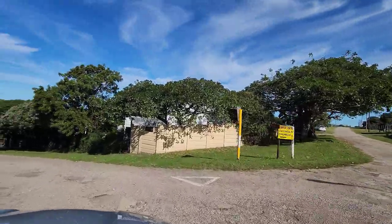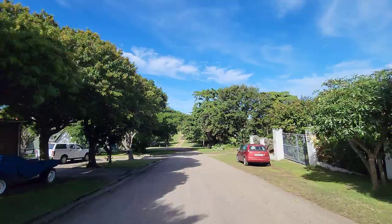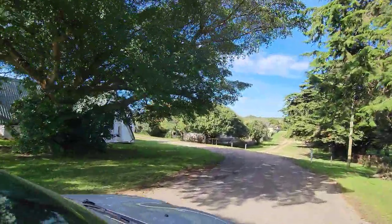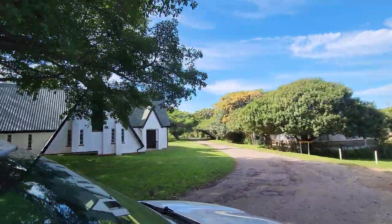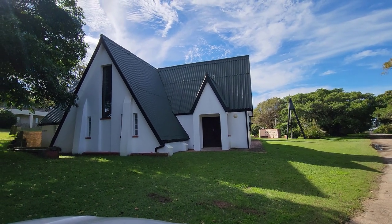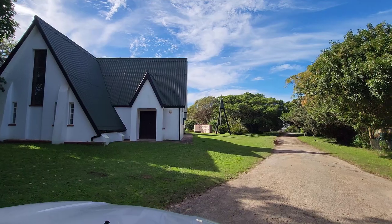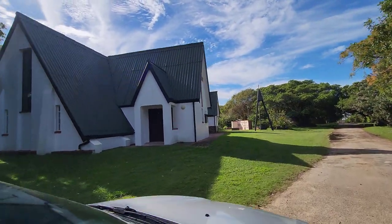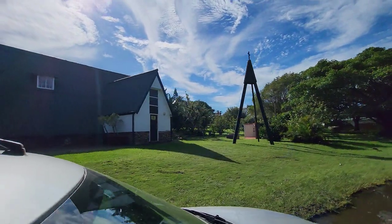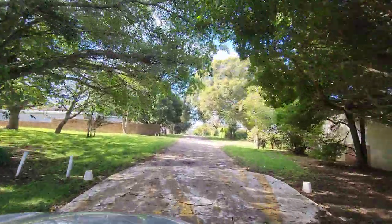Oh, we are on our way to the Catholic Church. Substantial church. Yeah, it's pretty. Very pretty. St. Anthony's Catholic Church. Wow. Look at its bell tower. Cute, eh? Love that. It's got a little triangular roof and a cross. Grounds. Look at these canopies. Beautiful.